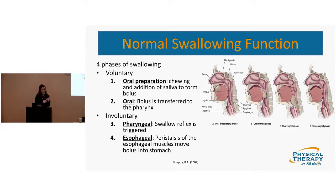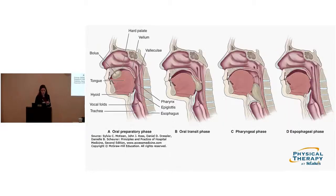Once the pharyngeal swallow is triggered, it becomes an involuntary reflex where we're crossing our fingers, hoping everything's working the right way to go down into the esophagus. But as we well know, that's not always the case with a lot of these patients with dysphagia. So it's important to break those up, especially for therapy, to know if it's something voluntary we can coach them through, or if it's something deeper that is an involuntary issue. Here is a blow up of that picture, just in case you really wanted to see those markers.